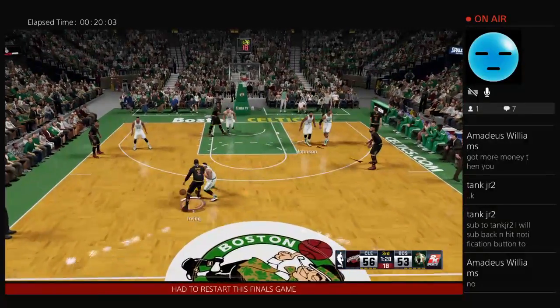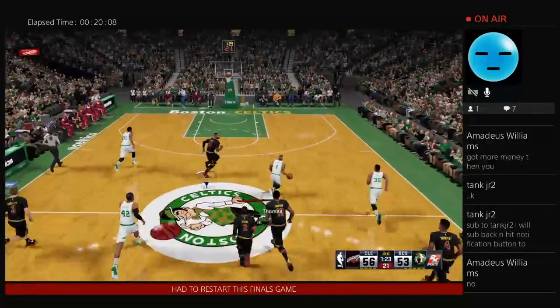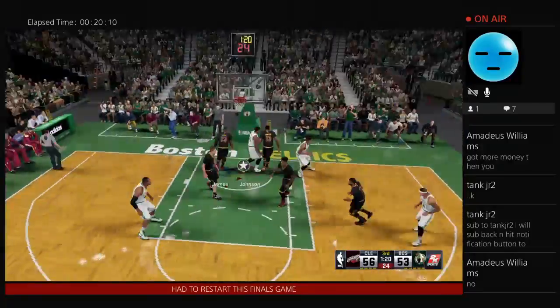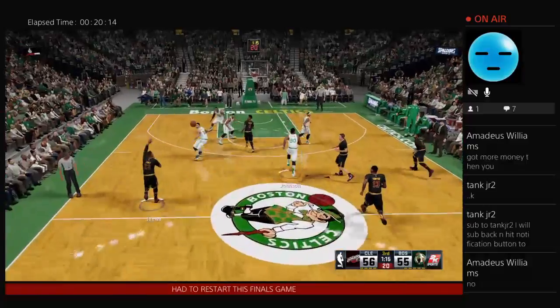Irving with it. Now Thomas defending. Irving drives in. It's stolen by Green. And pushing it up, here's Boston. And it's Johnson with the jam. And one area where they haven't struggled has been transition.